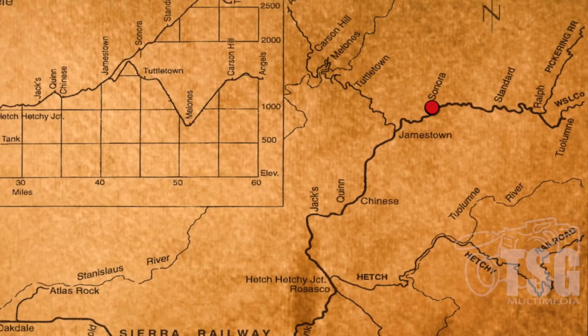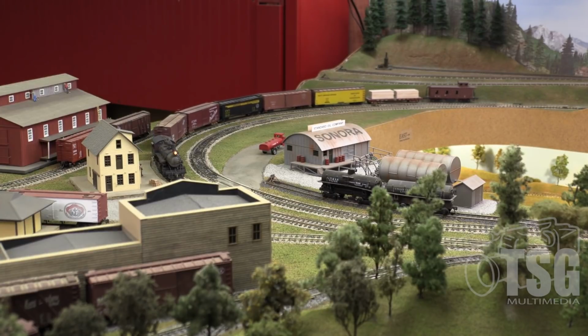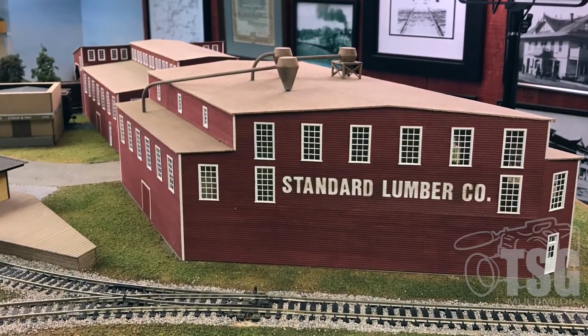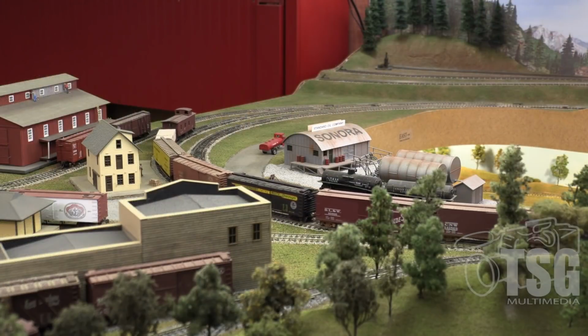Now our train is rolling through Sonora. While the Pickering sawmill is further up the line, the Pickering Lumber Company had its planing mill, door and sash factory, and other facilities here in Sonora. These buildings are all scratch-built, as is Hales & Simons. Still on my to-do list is the intricate Sonora Depot.